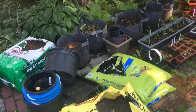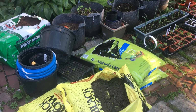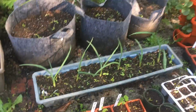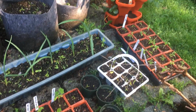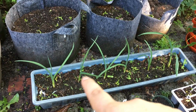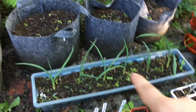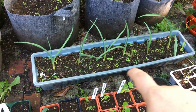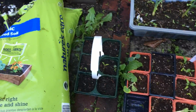Now here's my garden prep area where I've got all my peat moss and compost and manure and stuff. But it's next to all my seedlings. Very exciting. So back here we've got the garlic that's coming up loads now. I think all the cloves I planted have come up. You can see more little sunflowers in there. Might need to do some weeding.